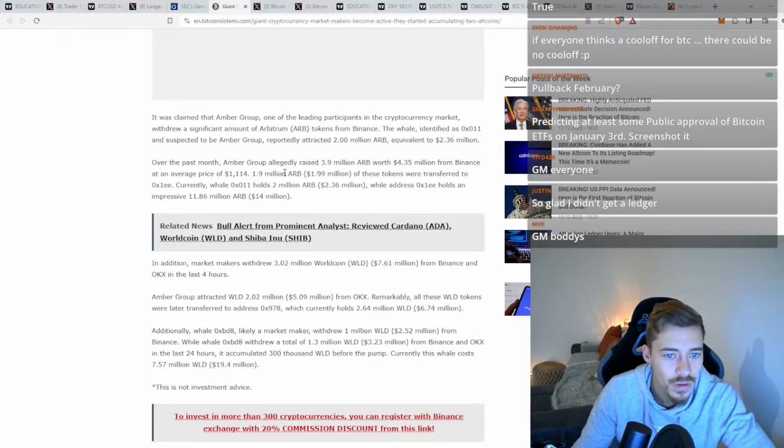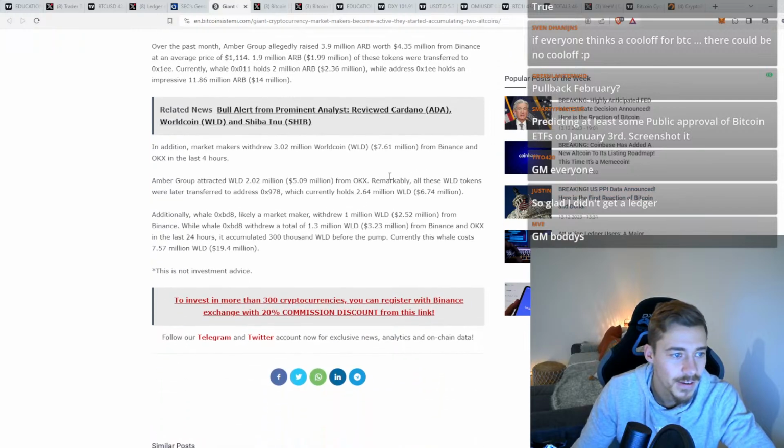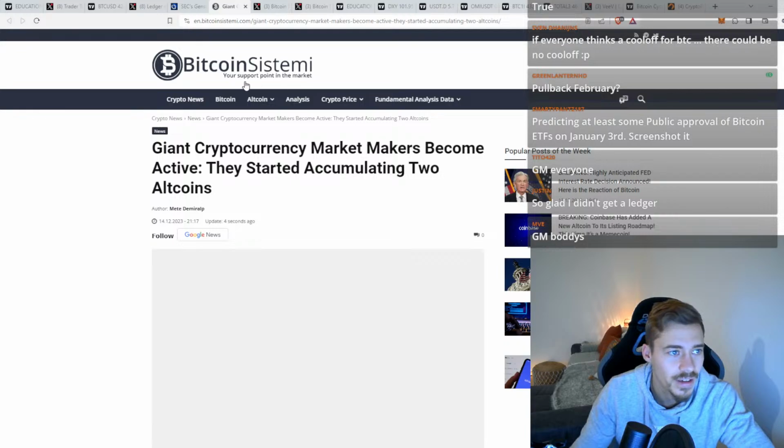These tokens were transferred to wallets, whale wallets. And then also, in addition, bought on OKX, WorldCoin for 7.61 million. And also here we see that they have been buying in several pieces on different exchanges for liquidity purposes, a ton of WorldCoin. So just so you are aware that also these accumulations are happening.